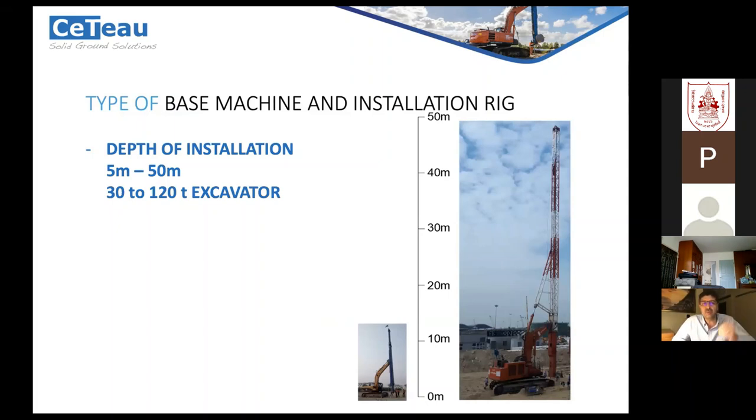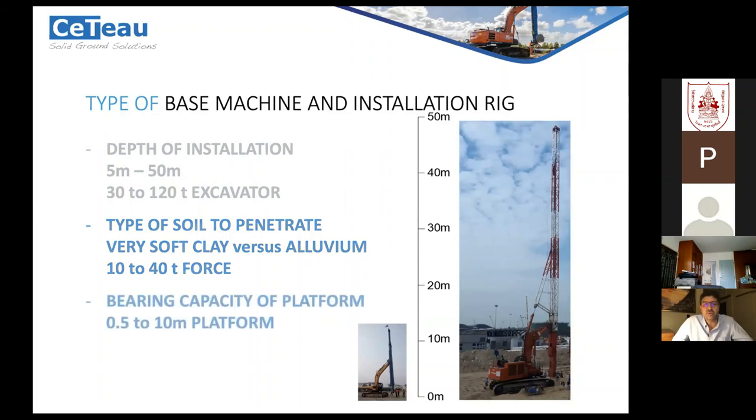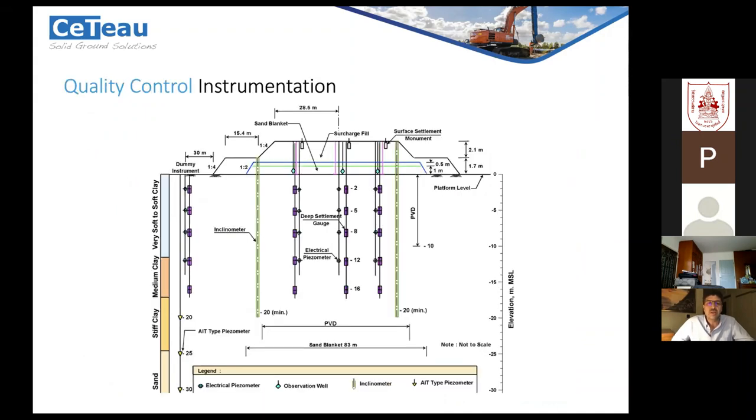And then installation forces may be in the range of 10 to 40 tons. It's important to know that the platform has to have a minimum bearing capacity for these machines to be able to operate safely. Installation speeds depend highly on type of soils and type of machine, but you can estimate anywhere from 5,000 to 20,000 linear meters of PVD per shift. This is a typical sketch, not particularly coming from any of the discussed projects, where we show the geotechnical instrumentation and testing. This campaign of testing can include inclinometers on the edges, settlement gauges, piezometers, settlement plates, etc.